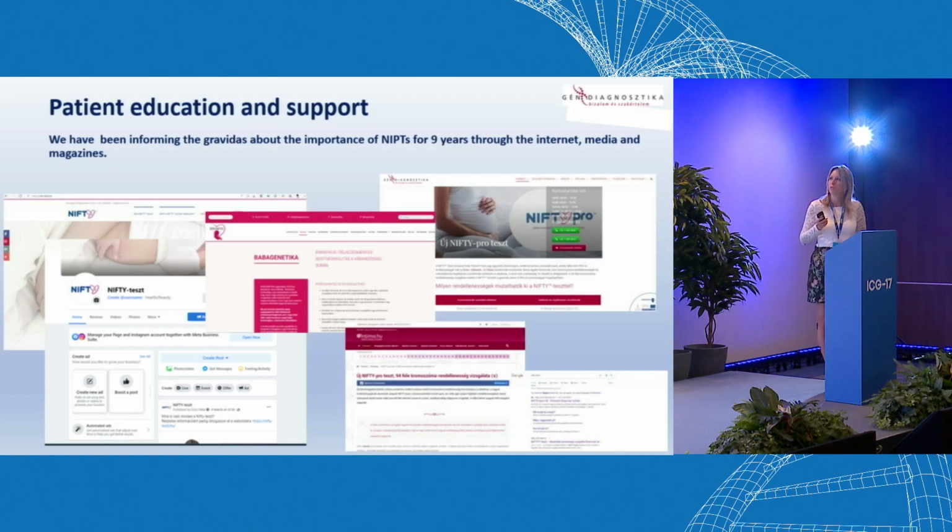It is very important to educate our patients. We have been doing this for 9 years and do it mostly through the internet and through the media and the magazines as well.